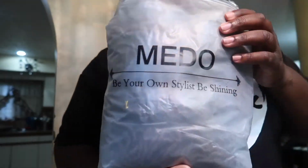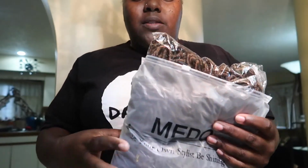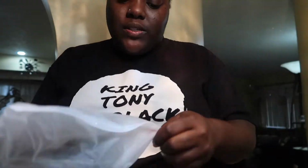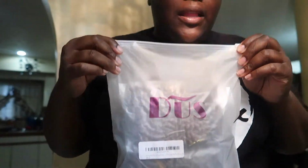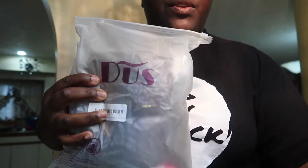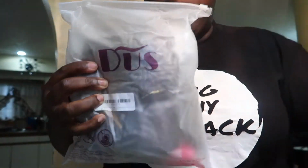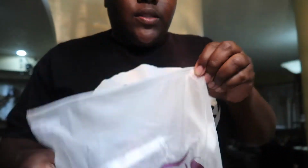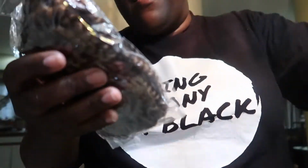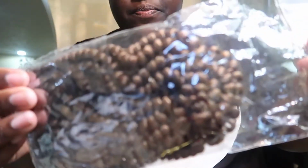It came like this. This is one pack, and I think I have like five or six more packs in here. So I'm going to install these. And then I also got some spring twist hair. It came like this. Obviously you can see that they are from two different vendors, but I'll leave the information down below as well. And so this hair here, it looks like this.